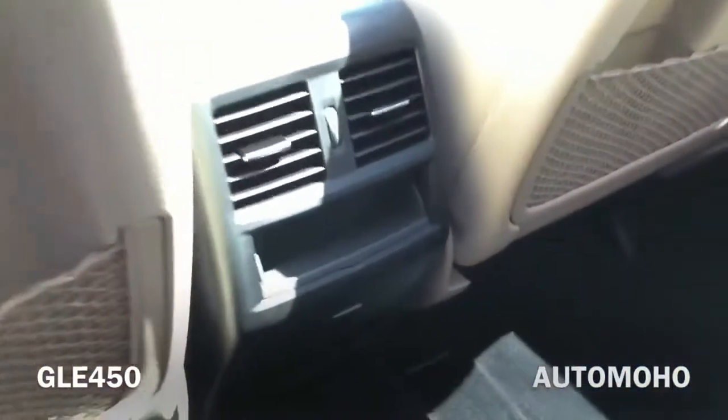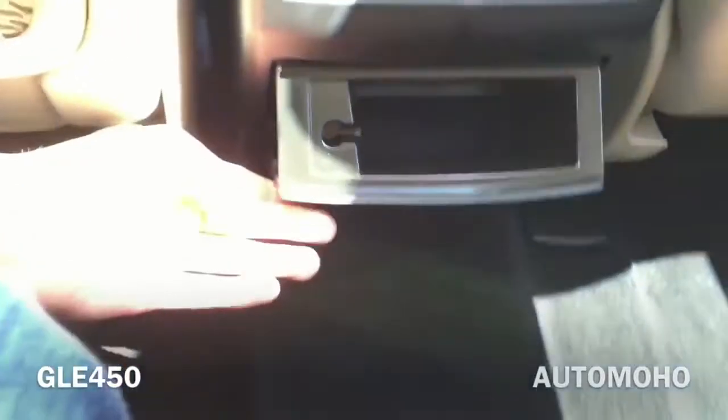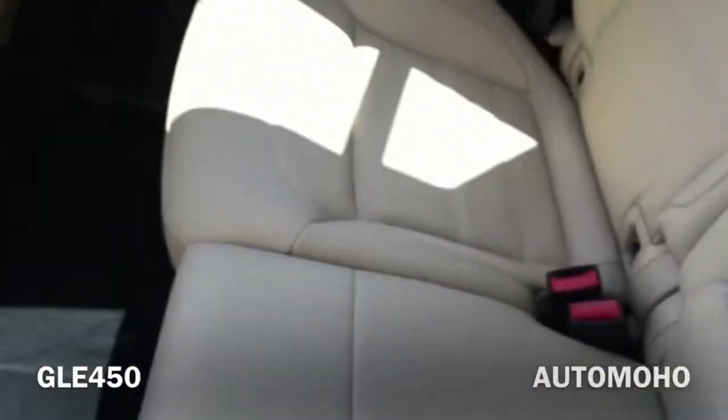There you have the seat pocket. Down here you have dual side air vents for rear passengers, storage compartment, as well as a 12-volt power plug. Alright, here's a look to the top. You have your light and a hook to hang your clothes, one on each side. Here you have the center armrest with 2 cup holders. Overall, I'm very pleased and comfortable in the back.